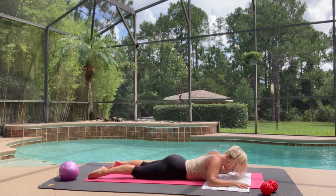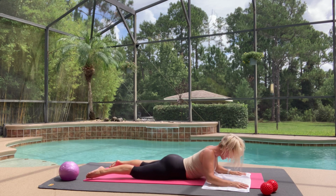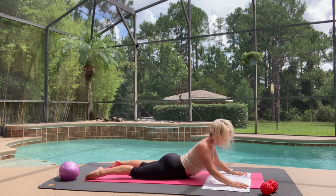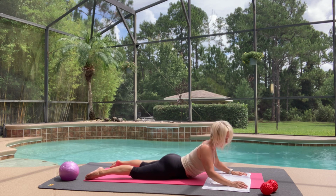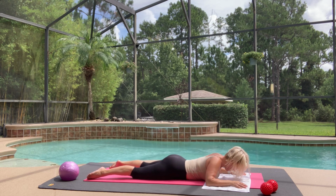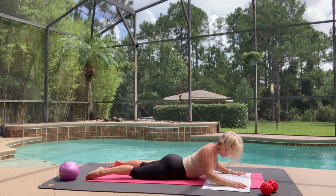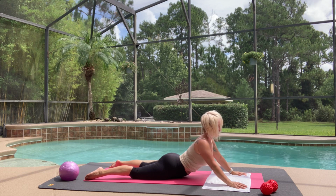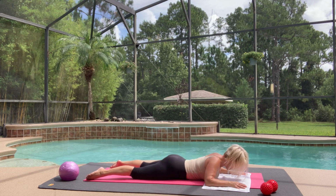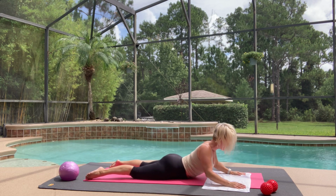But now I'm feeling so much better because you're building up the strength in your back muscles, and that helps to release the area around that pinched nerve. Yeah? So I'm able to lift up a little bit higher, and you can feel free to do that whenever you are ready. Right? Listen to your body. So you will continue to do this for about 10 to 15 reps.